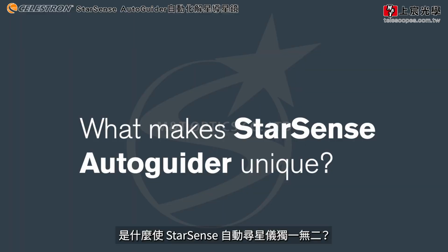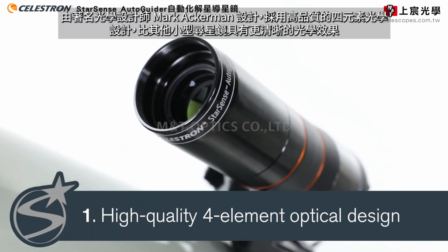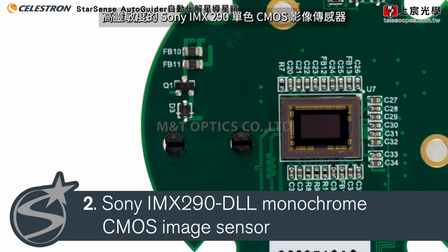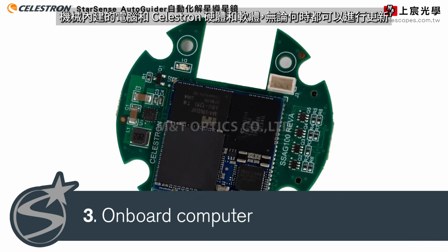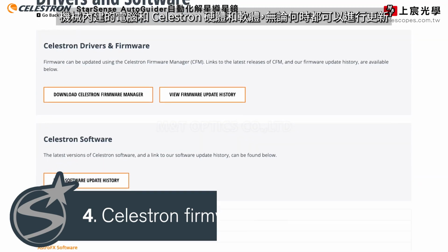What makes StarSense Autoguider unique? Several key features set it apart. A high-quality 4-element optical design with sharper optics than other mini guide scopes and designed by famed optical designer Mark Ackerman. A highly sensitive Sony IMX290 monochrome CMOS image sensor, an onboard computer, and Celestron firmware and software with lifetime access to new firmware updates for your Autoguider whenever they're available.